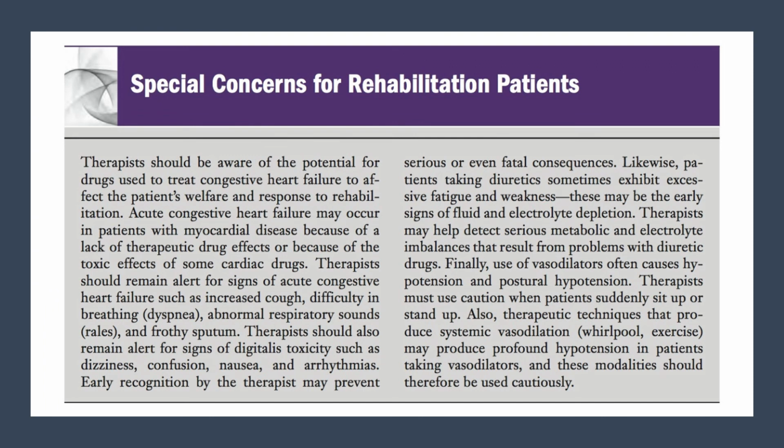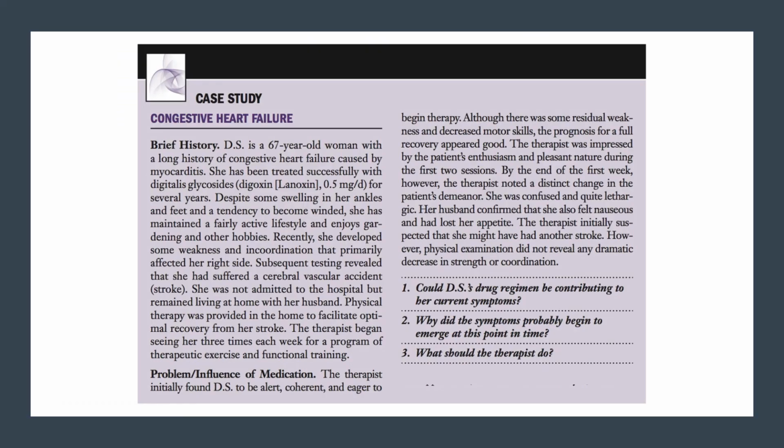So again, with these slides, the special concerns for rehabilitation patients, I'm not going to read this slide for you, but I definitely want you to take some time and read through it. And this particular case study, again, is not going to be graded. This is not for any type of points, but you may see a similar vignette on the upcoming exams and final exams. So I highly recommend going through this case study and addressing the 3 questions at the bottom.